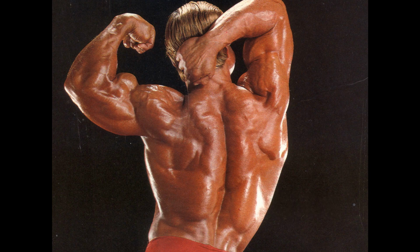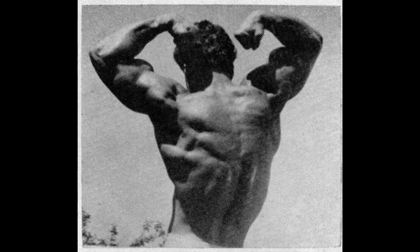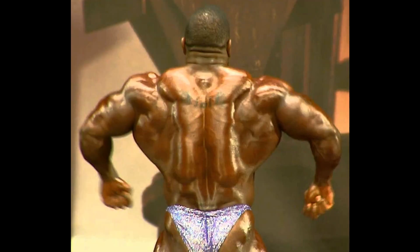Platz exhibited massive lower back columns. Viator had incredible overall back thickness. Here's a seldom seen 1947 shot of Steve Reeves with a highly detailed lower back. And here is Johnny Johnson with that spinal erector trapezius tube effect.